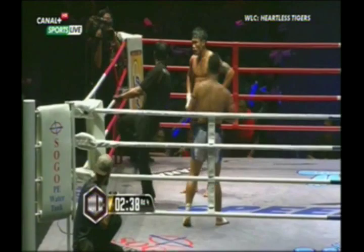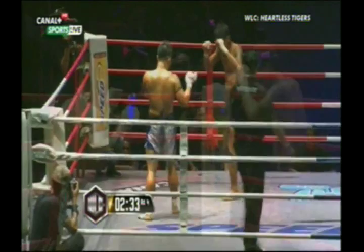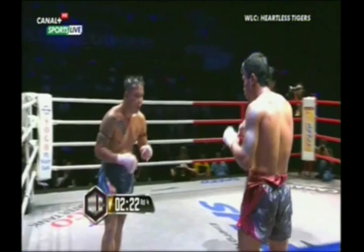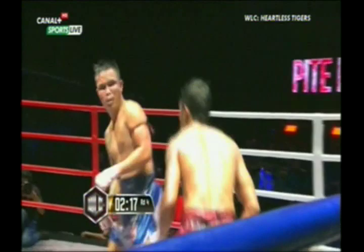See the soft warning to Pite Htwe for holding the rope, which is of course illegal. Playing a bit to the crowd, playing a bit to Htwe. Going outside of the right eye on the face of San Thu. Htwe is definitely opening up with these power shots now.